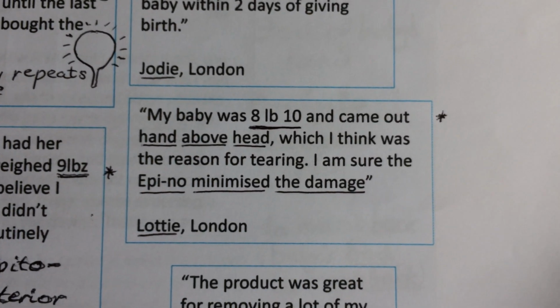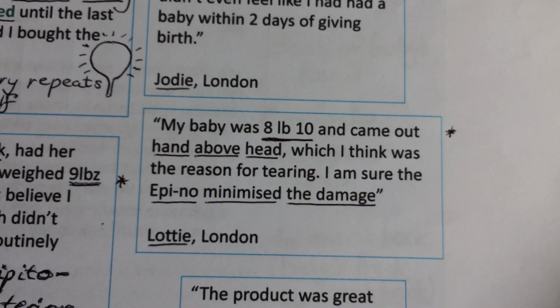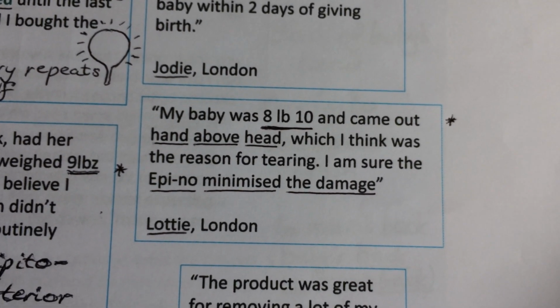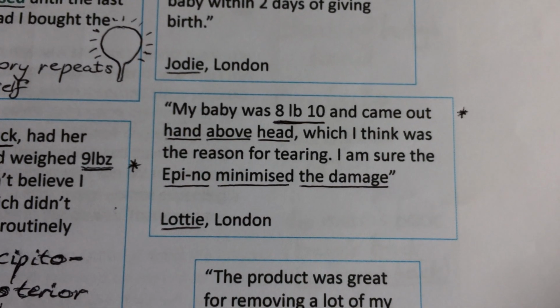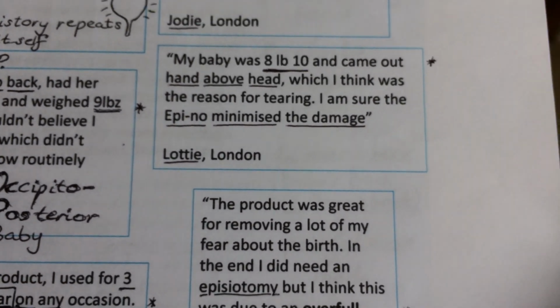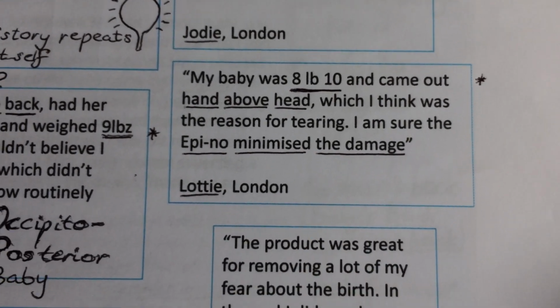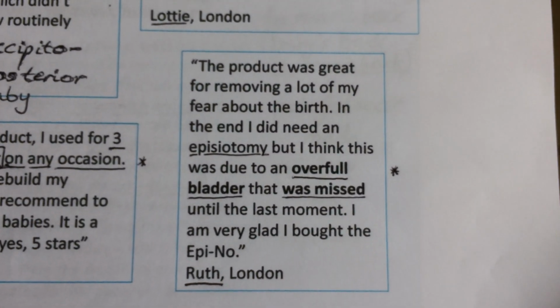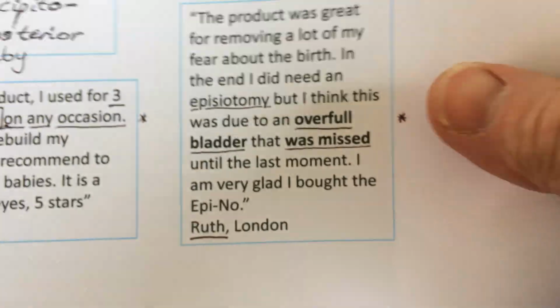Here we have another review by Lottie of London. My baby was 8 pound 10, came out hand above head, so the elbow was pressing against the wall of the birth canal, which is the reason she tore, but she would have had much worse tearing with such a large baby, 8 pound 10, had she not used the product.